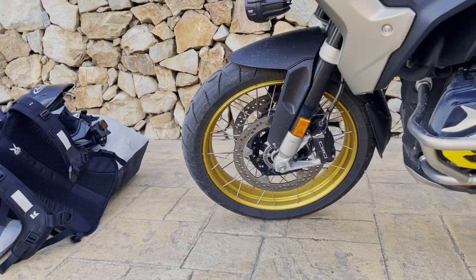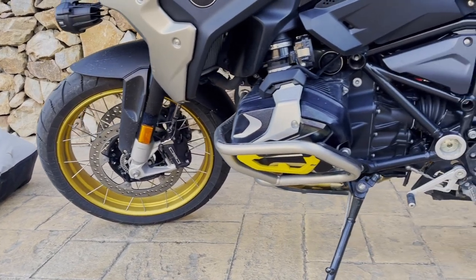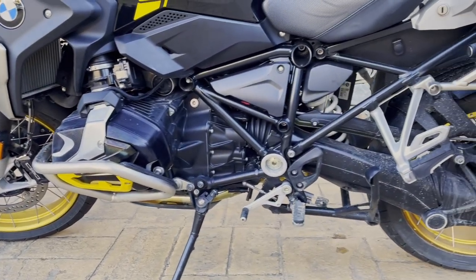What else? Oh, suspension. Whoa. Big difference. It is so smooth to ride this bike. It's just floating over the road. There are no harsh bumps. It just floats over the road. It's super comfortable. It carries weight really well.